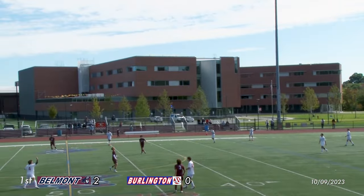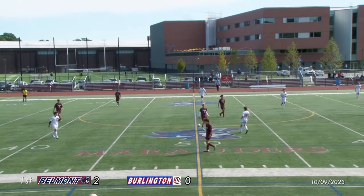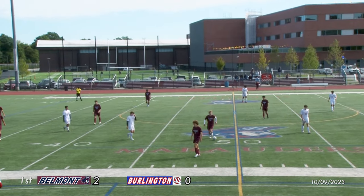Burlington keeper boots it high and far. This one. And that will be half.